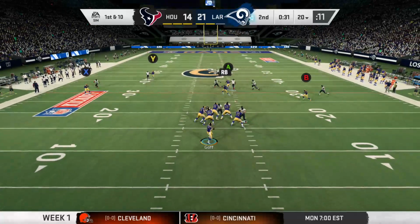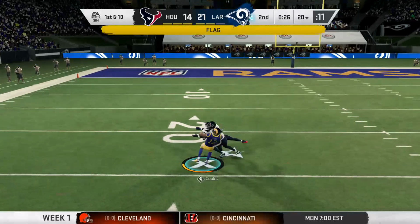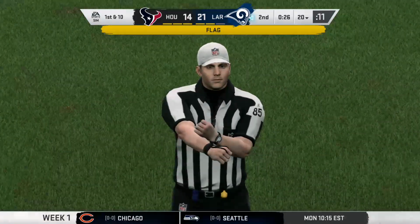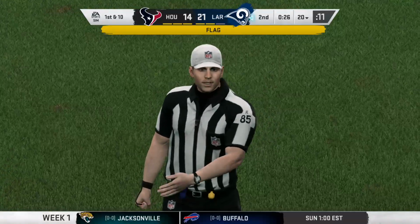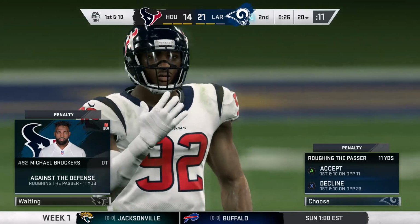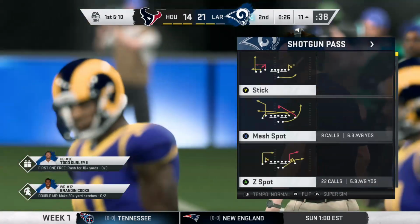Hold on. Check. On first down, gone. He's going to loft one deep left side. I got him. Here. It's caught inside the 25. And he finally goes down at the 23-yard line. Let's accept it. So a little extra on top of the big play there.